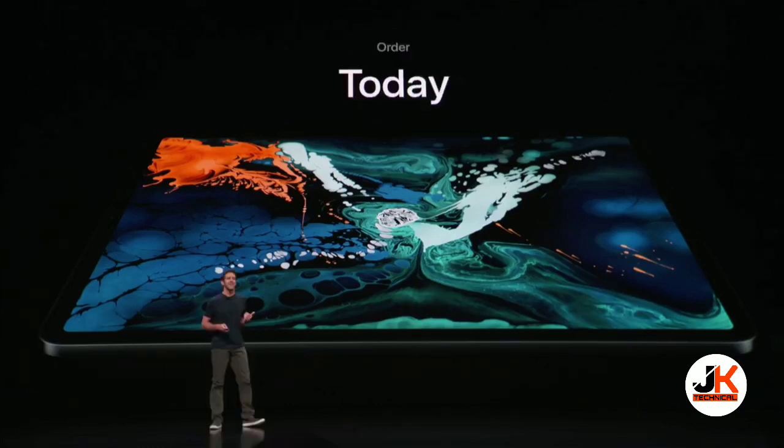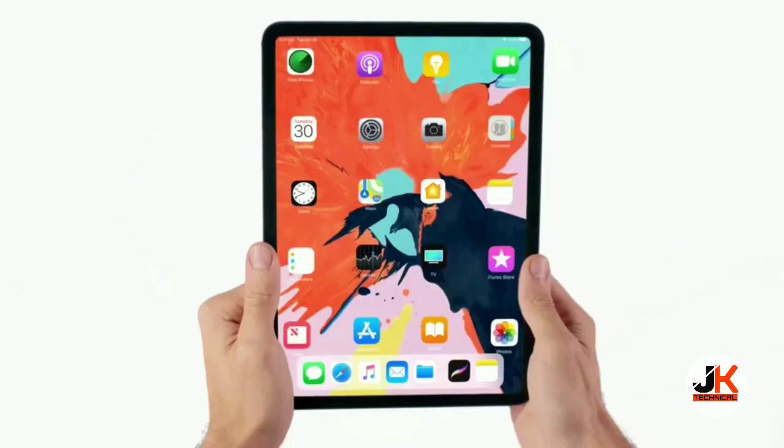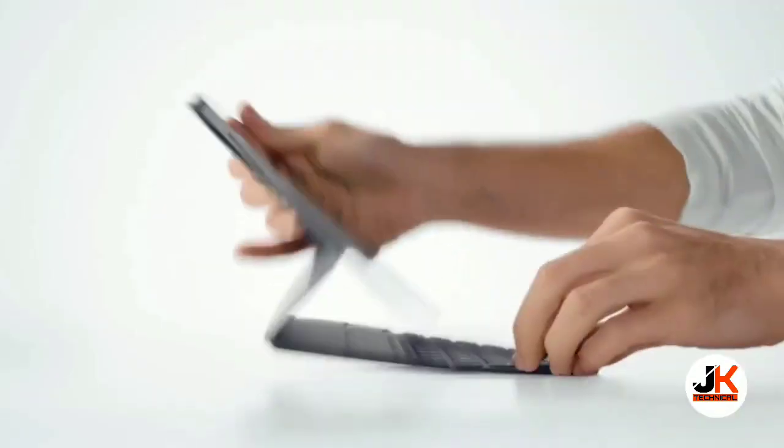Apple also mentioned that iOS 12.1 will be available later today. So, some very exciting technological advancements, and those are the products that have been released today. Alright guys, let's jump right in.